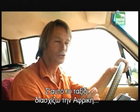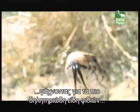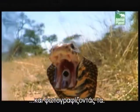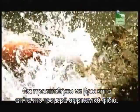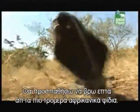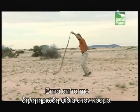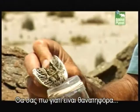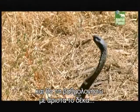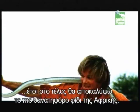The basic idea for this trip is for me to cross from one side of Africa to the other, looking for some of the most venomous species of snake we have, and do some really good photography on them. I'm going to attempt to find, catch and photograph 7 of Africa's most feared snakes. 7 of the most venomous snakes in the world. I'm going to tell you why they're deadly. I'm even going to mark them out of 10. So in the end, I can finally reveal which is Africa's deadliest snake.